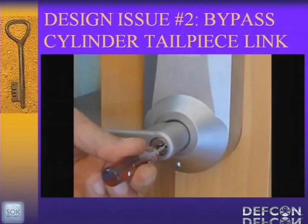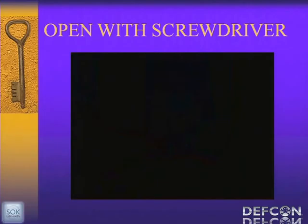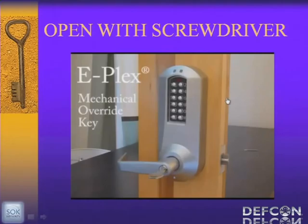Okay. So this is the next attack where we use a cheap screwdriver to physically break the link inside the bypass cylinder to the tailpiece. So this is like a $3 Ace Hardware screwdriver. And why do we want to do that? Because we got extra screwdrivers.